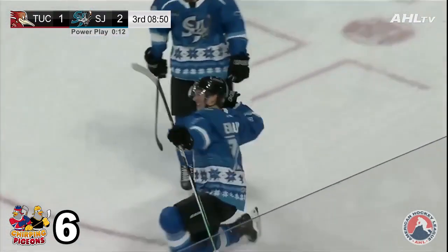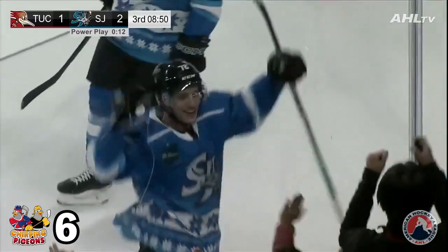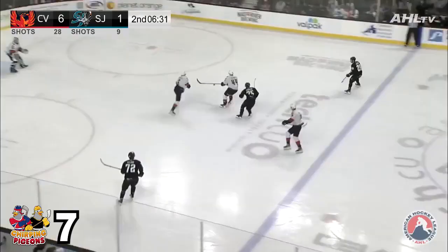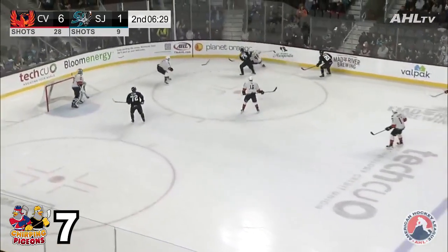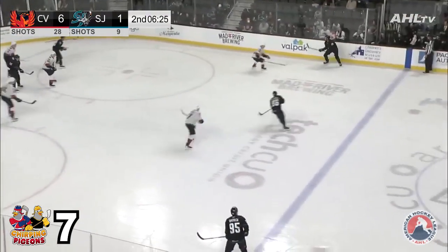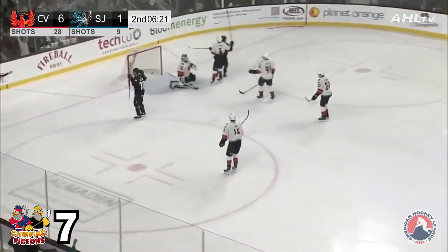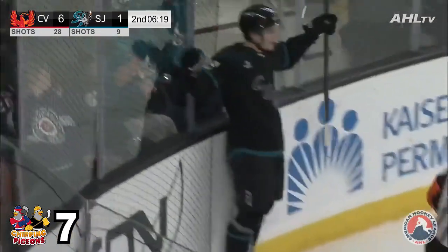A C just under the dot. The backtracking by Coachella Valley is just incredibly evident. Every time the Barracuda bring it up ice, they're stripped. Here's a wrister by Eklund, and he puts it off the post and in.